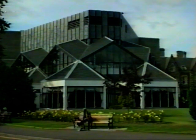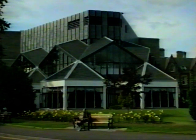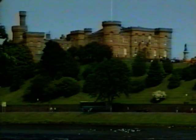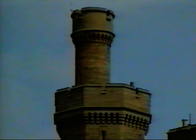Inverness is the capital of the Highlands. The splendid Eden Court Theatre provides evening entertainment for the visitor, and on the opposite side of the river is Inverness Castle, a relatively modern Victorian building. The statue of Flora MacDonald, famed for helping Prince Charles, is on the esplanade of the castle.